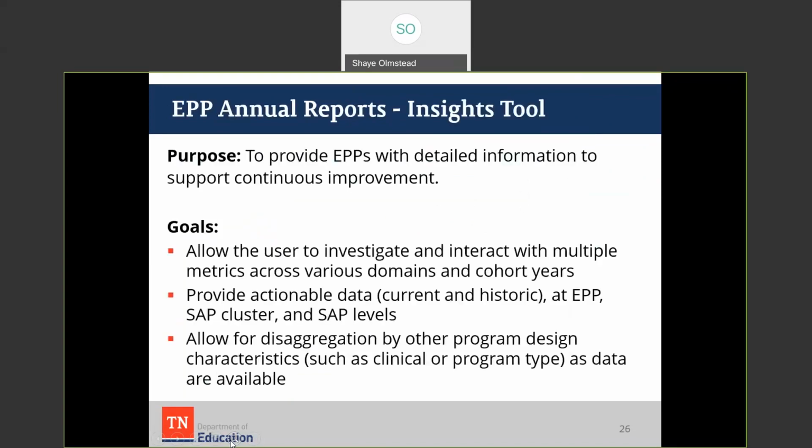So the second part of annual reports is the insights tool. And again, this is the part that's not tied to accountability, but is tied to continuous improvement. The insights tool has more detailed information across the same 5 domains. The goals are to let the EPP investigate and interact with multiple metrics across various domains and cohort years, and to hopefully provide them with actionable data that they can use to make programmatic improvement. So I'll walk you through just a couple screenshots of the insights tool.